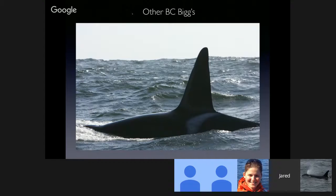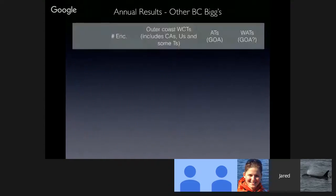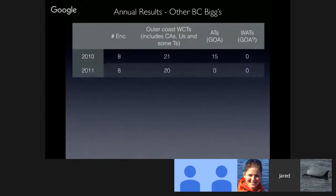Just touching upon the other types of transient killer whales we have in BC, we have what are referred to as Alaskan transients, the Gulf of Alaska haplotype. And we also have the West Coast transient haplotype, which includes Californian animals and BC animals, showing that the number of encounters we obtain each year is pretty small.